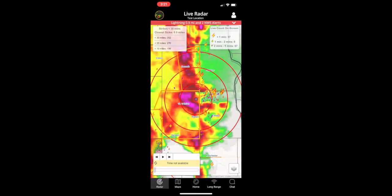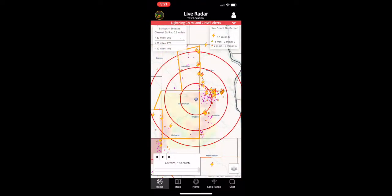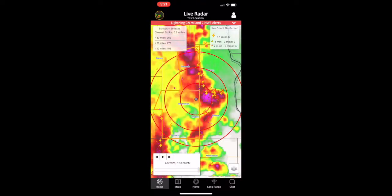Last thing here, if you will, radar. If you're getting lightning, this is what your radar is going to look like. It's going to light up with lightning bolts. These are cloud-to-ground lightning strikes. Note in this location, there's two things going on. I pull down the alert. There's a severe thunderstorm warning until 3:45, and there's a watch until 8 p.m.